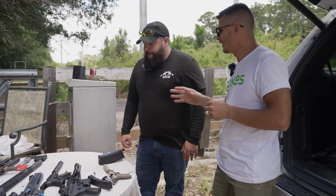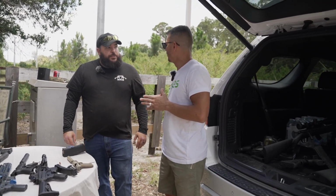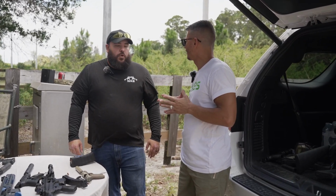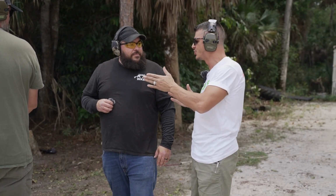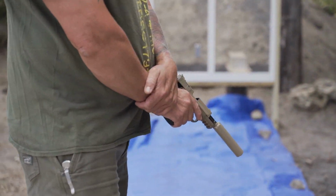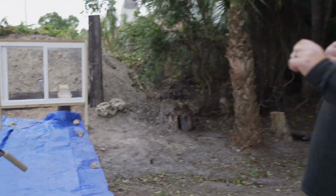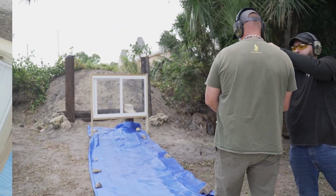Okay, so this is probably going to be the most common type of weapon that we're going to see just out there in the real world. Absolutely. Be it a good guy or even maybe a bad guy. Correct, yes. Good. All right, Mike, so we're going to use our first pistol. What are we shooting with right now? We're using the Smith & Wesson M&P 22 with a Silencer Co. Sparrow on there, as well as CCI mini mags. Got it.